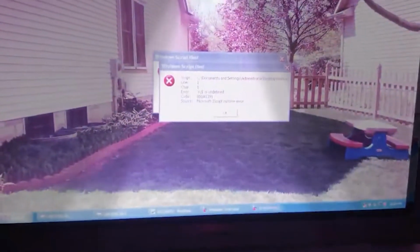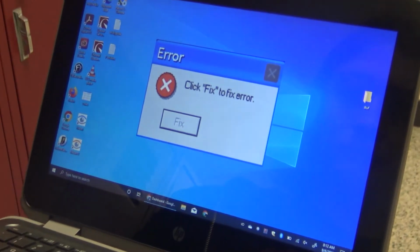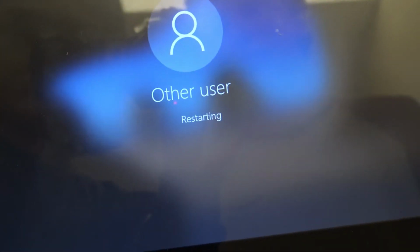Also, a lot of the issues we see are software related. So it's software glitches, like your keyboard won't work, your mouse pad isn't working, but if you restart your computer at least once a week, it'll help push updates to your laptop and prevent that from happening.